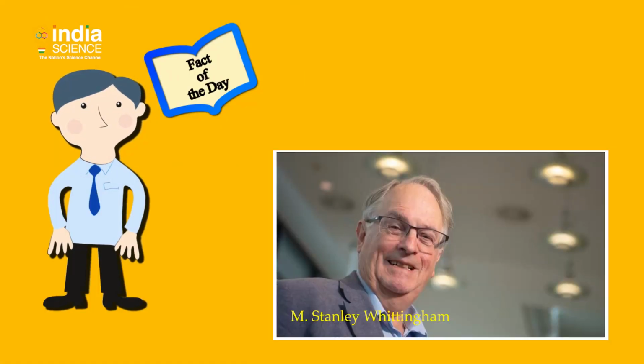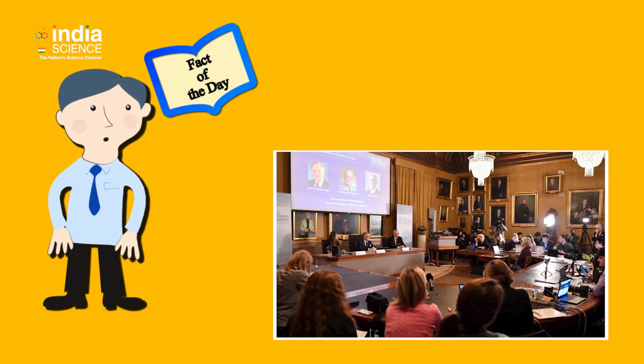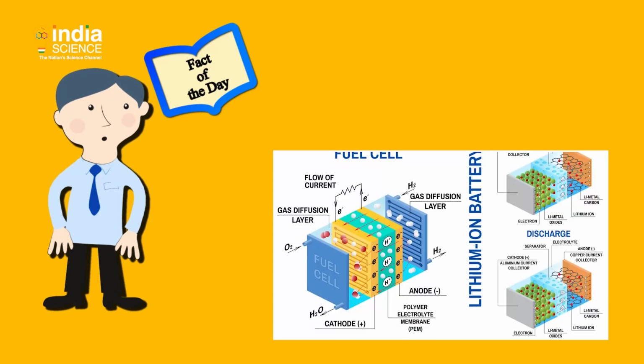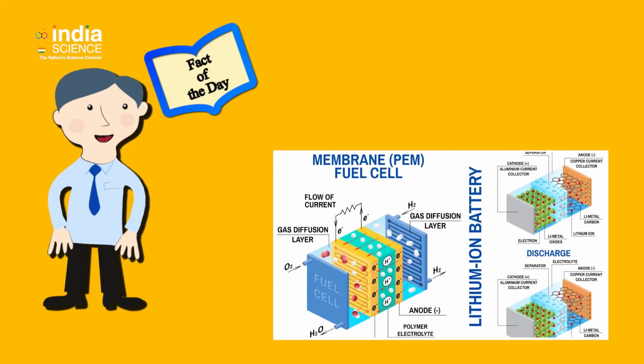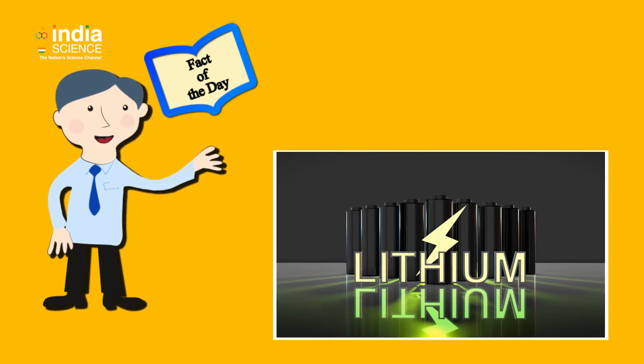John B. Goodenough, M. Stanley Whittingham and Akira Yoshino won a Nobel Prize in Chemistry in 2019 for their contributions to the development of the lithium-ion battery, a lightweight and rechargeable form of a battery.